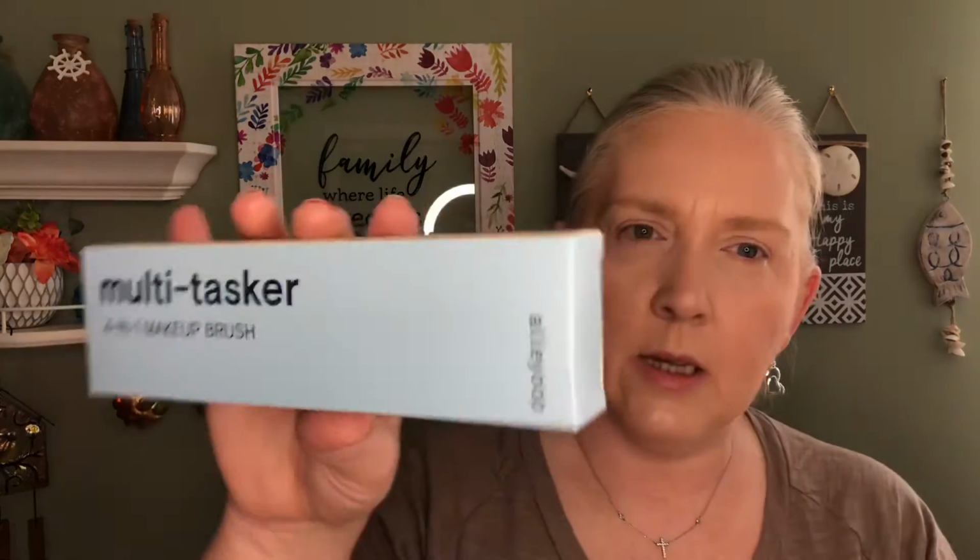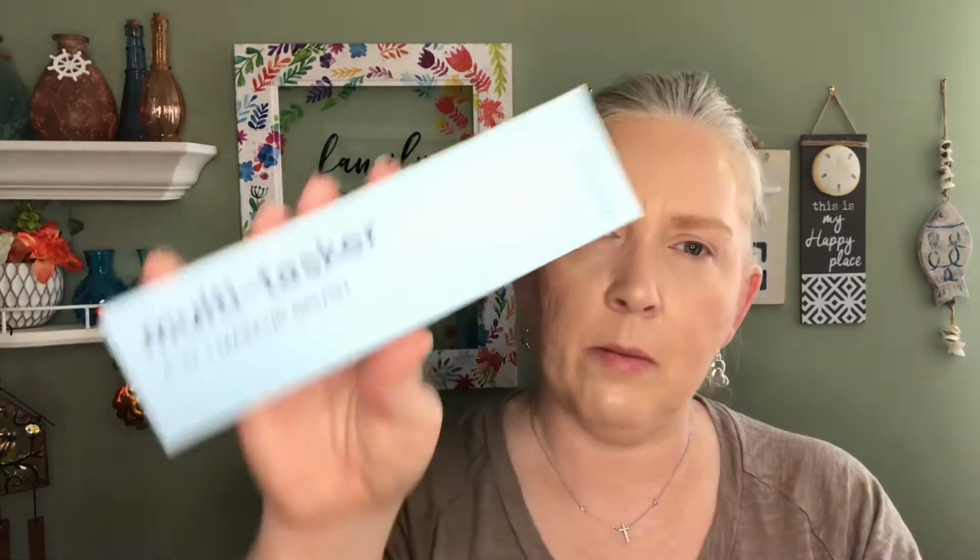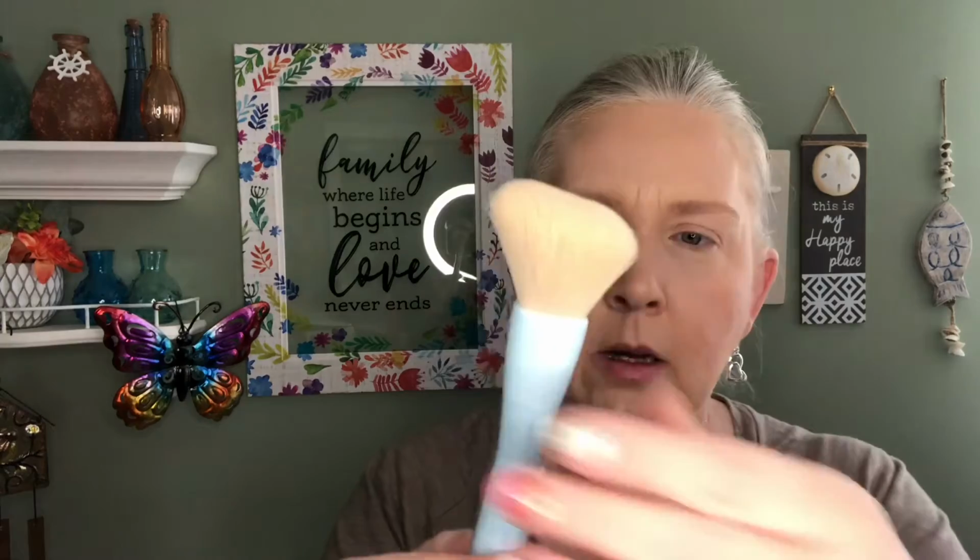And the last thing I'm pulling out is the Alley-Oop Multitasker 4-in-1 Makeup Brush. This is valued at $28. I'm not upset with this box, actually. This is a good box, to be honest. I'm not sure that I will keep this. I might. It might be something good for when you're traveling.